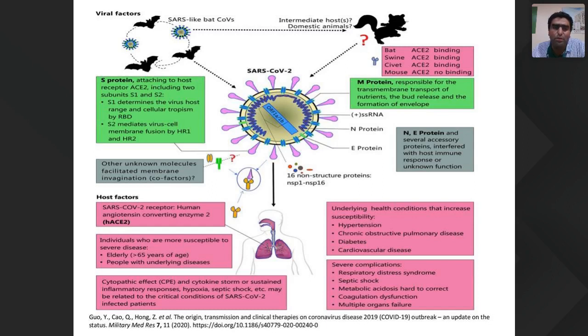We all know that elderly people, and those with underlying diseases like hypertension, chronic obstructive pulmonary disease, diabetes, and cardiovascular diseases, have a higher risk of getting the infection as well as the more severe form of the illness. Secondly, this disease is associated with cytokine storm or sustained inflammatory response, hypoxia, and septic shock. Severe complications like respiratory distress syndrome, metabolic acidosis, and even multi-organ failure are dreadful complications which may happen with this disease. So this is the epidemiology.